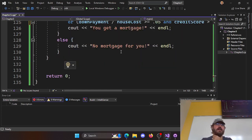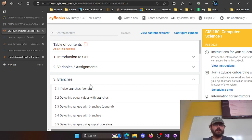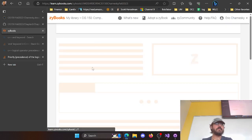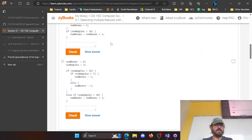Okay. So does that make sense? We can put these inside of the other ones here. All right, you folks are doing great. Let's see how we're doing on content. So else, branches, ranges, logical operators, gaps, multiple features with branches. I think this is what we just did with the ands and ors, right? Let's see.